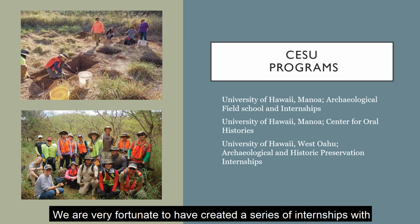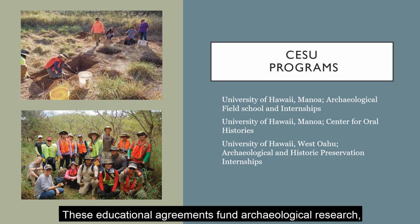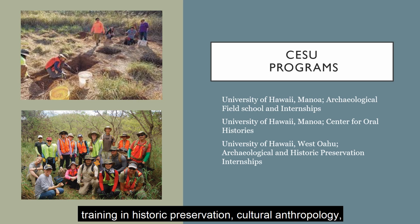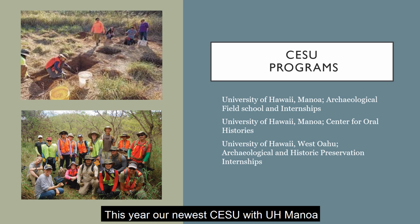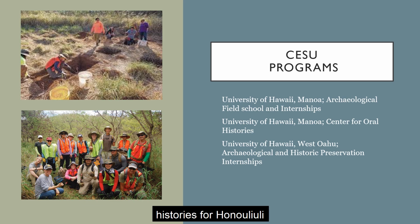We are very fortunate to have created a series of internships at the University of Hawaii system. These educational agreements fund archaeological research, which you can see pictured on the two images on the left, oral history projects, and internships that provide practical training in historic preservation, cultural anthropology, archaeology, and history. This year, our newest CESU with UH Manoa will focus on the collection of oral histories. The students will identify and collect up to 15 new oral histories for Honouliuli.